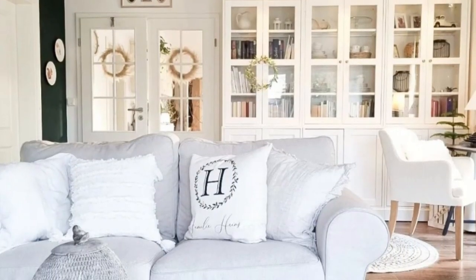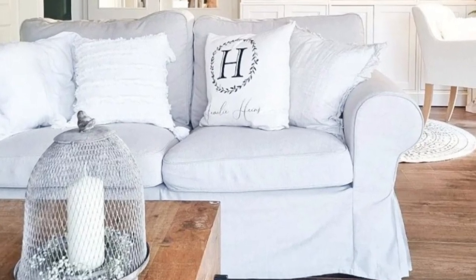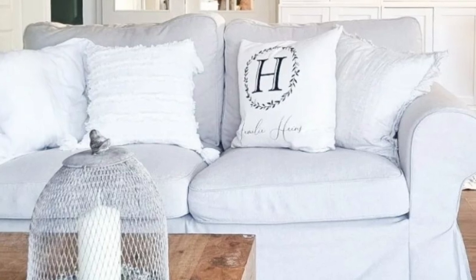Rustic carpets. Antique and rustic rugs are currently a great farmhouse style.